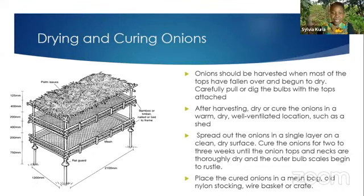Oh, okay, we're coming to the end. So I found this very, very nice picture and I'm happy to share it with anyone who'd be interested on how to dry and cure your onions. I found it very nice.